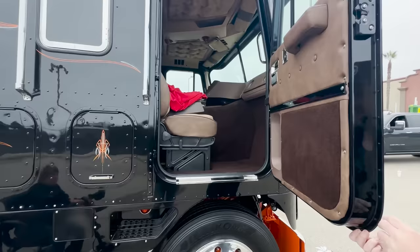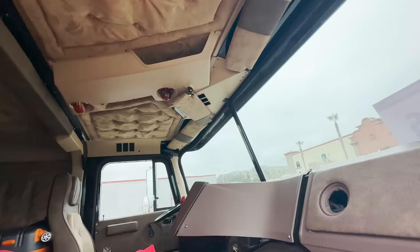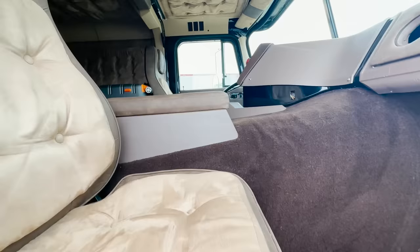The interior looks super cool. I love the brown. I think it goes really good with this truck. Yeah, it's the old Eagle package with a brown interior. This is pretty much what a brand new Eagle would look like from the factory, besides we added the pillow top on the ceiling. Normally, they were just on the walls.